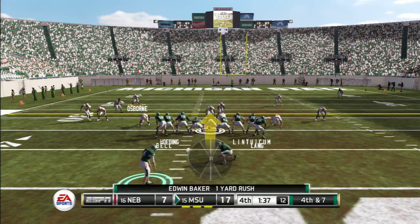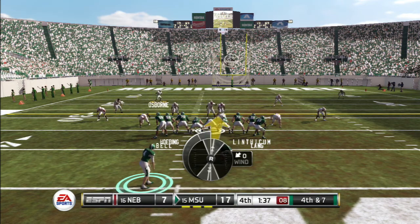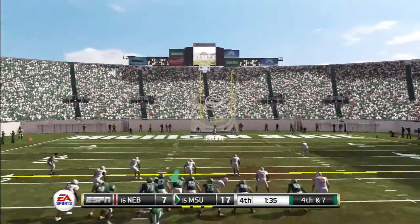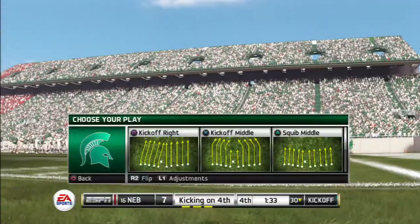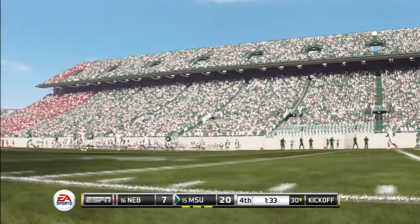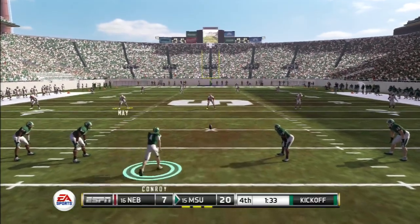They'll line it up for a very long field goal attempt. This is a 52-yarder. The kick is up. It's got the distance. And he splits the uprights. Great snap and a perfect hold, and he just had an awesome follow-through. Everything went right there on that long field goal. Our score after the field goal: Michigan State 20, Nebraska 7.